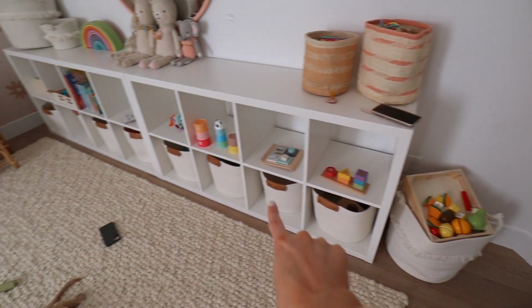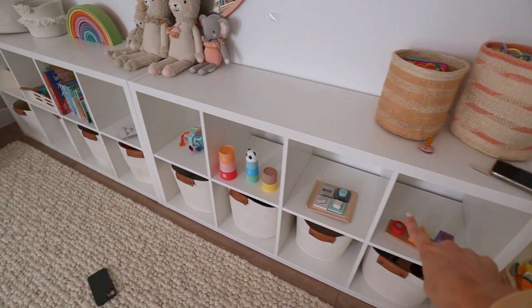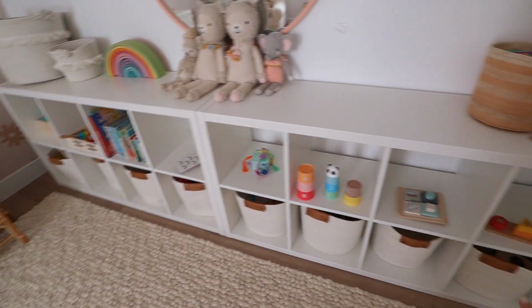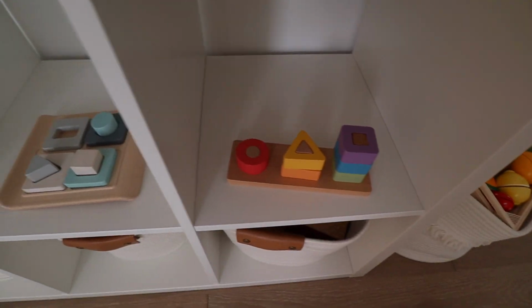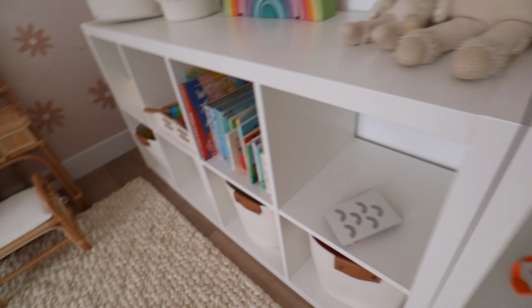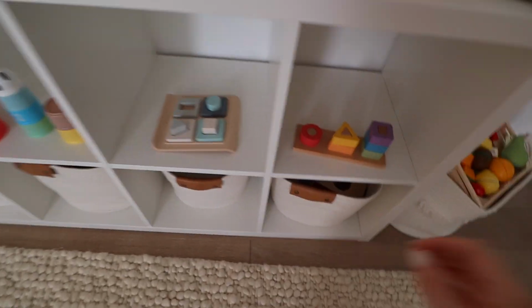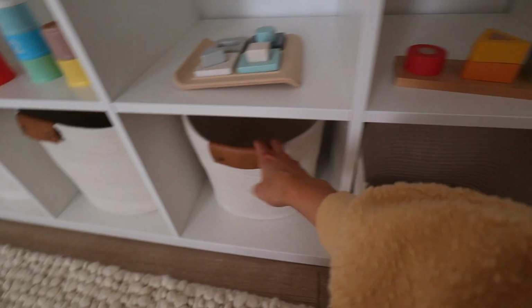But all of the baskets are from Target. These ones are from Shop Love and Gray. And then I like to have the toys out on a shelf. I usually switch these every week or so so that she thinks they're new and interesting things. So we have lots of puzzles and wooden toys that I feel like help them learn skills like stacking cups. A lot of the toys are from our panda crates, which we love, the KiwiCo panda crate. That's probably at least 80% of her toys, I would say.